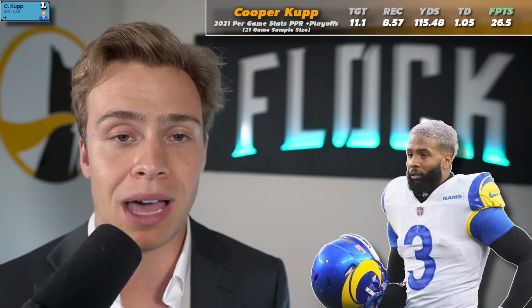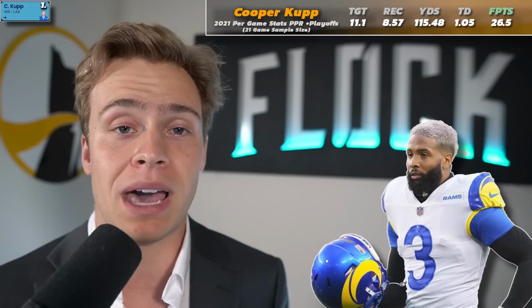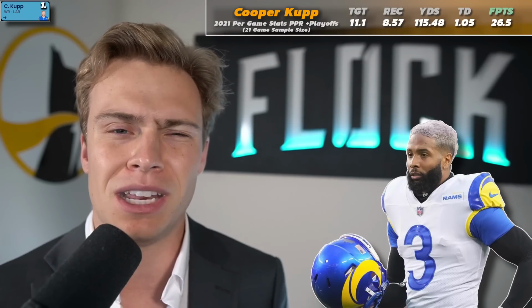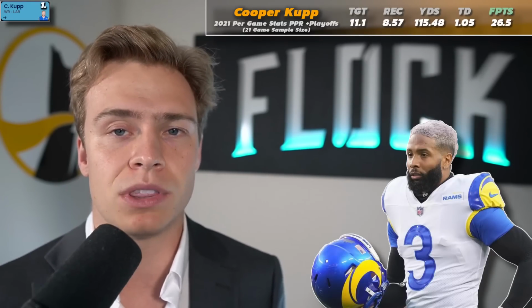Don't know if they're going to bring back Odell Beckham Jr. Doesn't really matter considering how late in the year he had his injury. And if they were to bring him back near the end of the season, then all of a sudden, he probably slides into the Van Jefferson role and probably takes some touchdowns away, but nothing crazy with the volume.